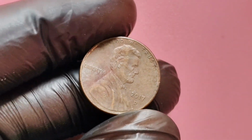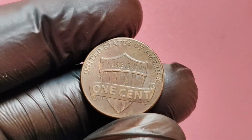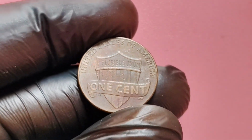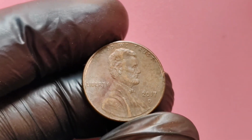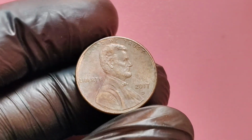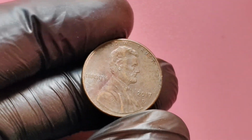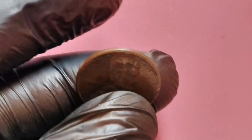But how can you find a valuable 2017 D penny? There are a few ways to increase your chances. Start by carefully examining any pennies from 2017 with a D mint mark that you come across. Use a magnifying glass or jeweler's loupe to look for signs of doubling on the date or on the inscriptions, such as Liberty or In God We Trust.